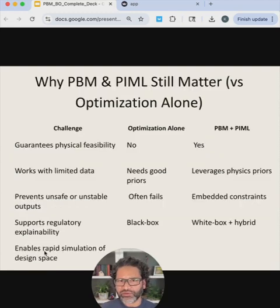So I think we're coming towards the end, but basically, we want to talk about why PBM and PIML still matter, even if you're doing optimization. And the key point here is optimization alone cannot guarantee physical feasibility or safety. So physics-based modeling ensures constraints are respected and domain knowledge is embedded in the system. So optimization plus Gaussian processes is very powerful because it's agnostic to physics. Without PBM, you might create recipes or formulas that suggest droplet sizes to be below the actual limit that you want it to be, or the emulsifier percentages that lead to toxicity. Physics-based modeling can help you avoid that.